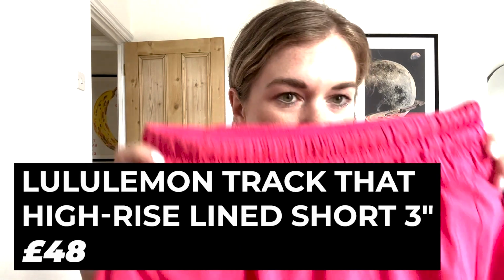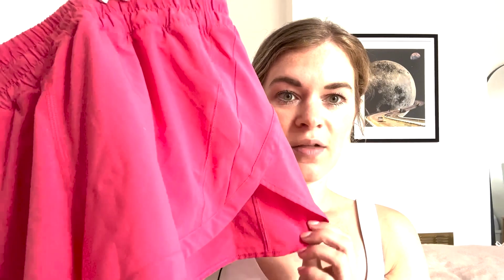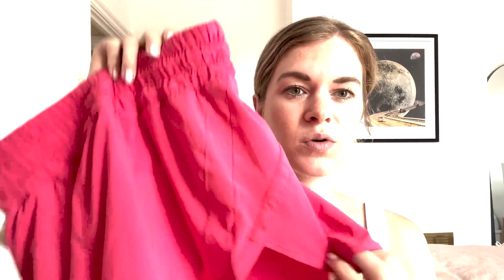The first thing I'm going to talk about are the Lululemon Track That High Rise running shorts. Lululemon seem to have discontinued my favourite ever running shorts, the kind of cycling shorts with the pockets. So I'm trying to branch out, trying new things so you don't have to, and I can tell you what's good and what's not. These are the 3-inch version, and they're just a really nice lightweight. Obviously they're not a cycling short, but they're almost like a split short design, which I probably wouldn't normally go for, but I have been really impressed by these.